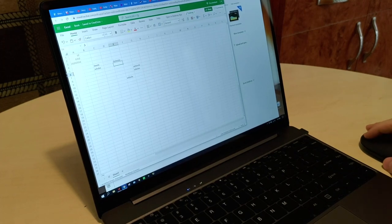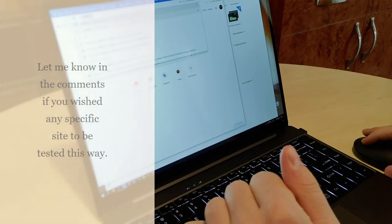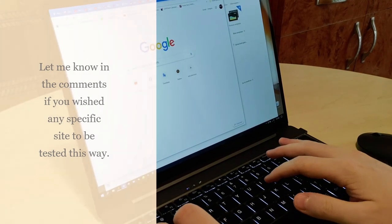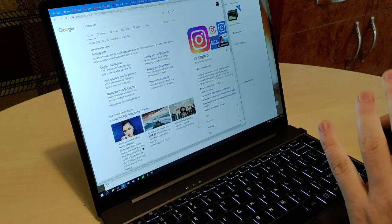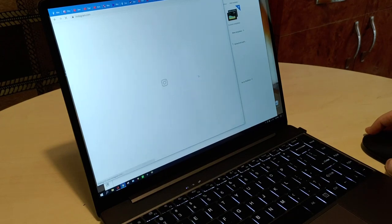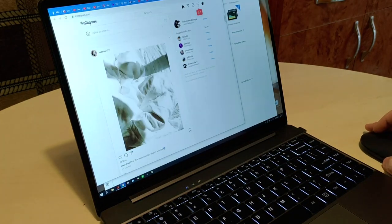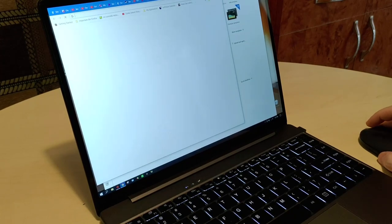Okay guys, so now if we already have the browser open anyway, let's browse a bit. Let's open Facebook. Okay, let's open Instagram. Let's see. Okay, you can browse. It loads very fast. Don't see any issues here. Okay, now let's go on YouTube.